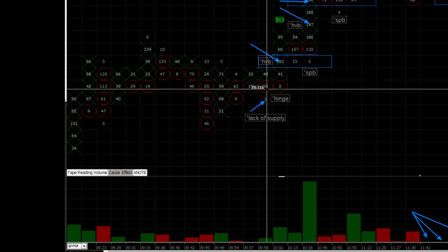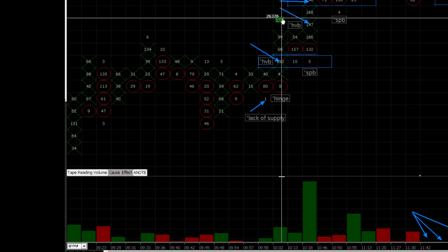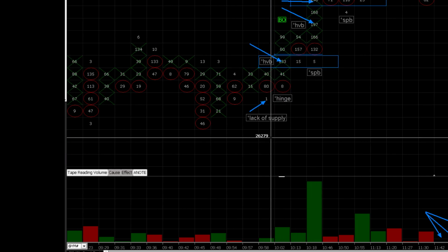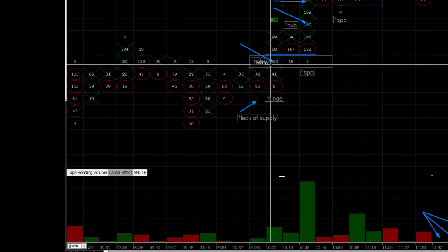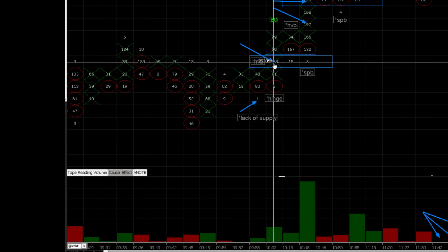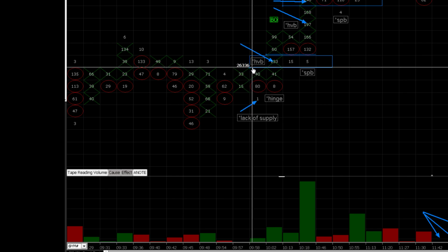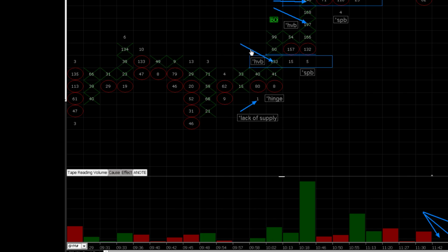And at this point, you have a breakout right here where it says BO. Now, when it breaks out, what's relevant is this middle print. That means you have about 1,300 contracts, and it took out the high of the hinge. Okay, so this is the high of the hinge, and it took it out with approximately 1,300 contracts.